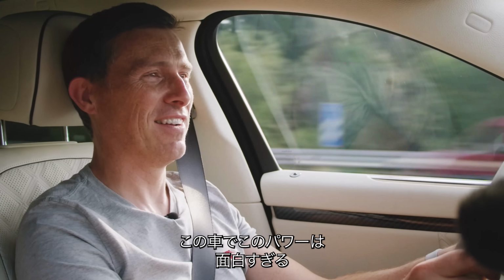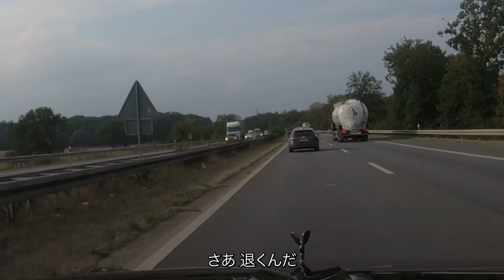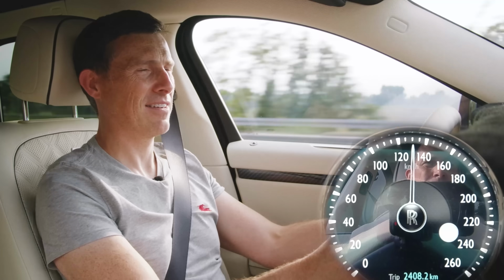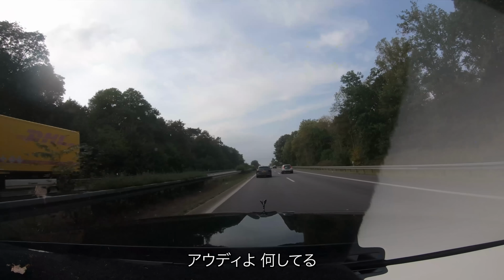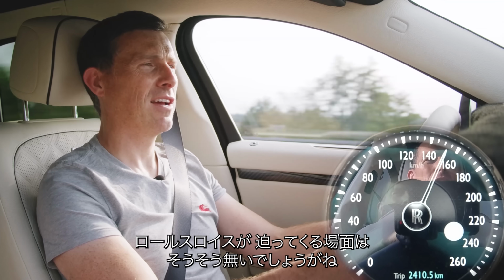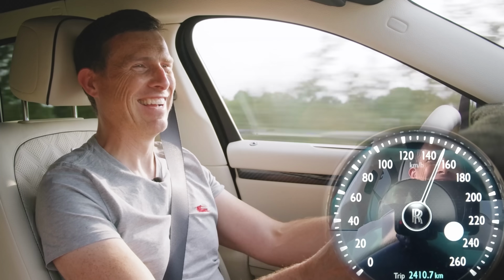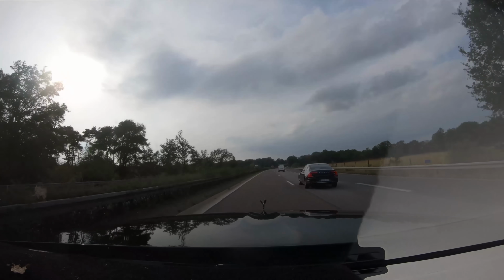This is too much fun, just having this power in this car. Come on, out the way. Classic. Come on, Audi, what are you doing? I don't think people are quite so used to seeing a Rolls-Royce filling their rearview mirror in such an aggressive way. Right, here we go. Let's pick it up again.